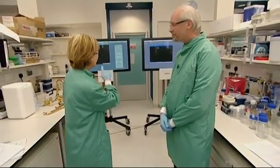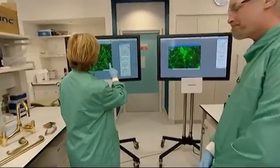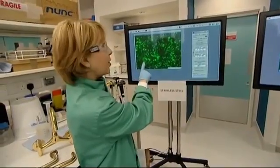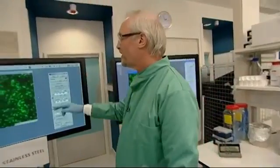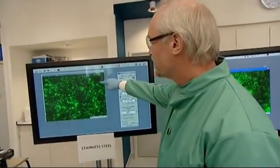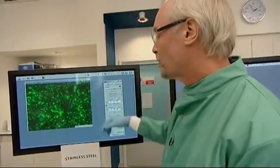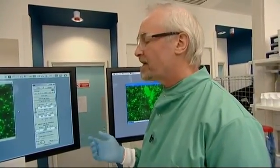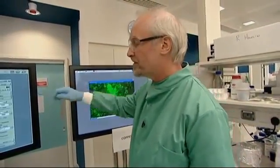Let's take a look at the first picture. We're getting live feeds from the microscopes on these 2 screens. We've got the stainless steel here on the left. I don't know if our camera can pick that up there. So, Professor Keeble, just explain what we're seeing here. So what you're seeing here are the individual bacteria sitting on the stainless steel surface. We've used a special dye which shows that while they're bright green, they're still alive. Right. What we're hoping to show is that they will fade away as they die on the copper surface, which will be contrary to what happens on the stainless steel.